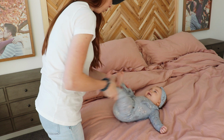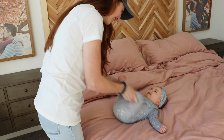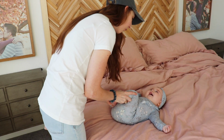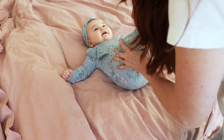Okay, so my go-to thing when dealing with an upset tummy is definitely bicycles. I just lift little Collins' legs up and put them in a bicycle motion, and it seems to help adjust the digestive system and get things moving along. The second thing that goes with that is rocking her little legs back and forth from right to left, right to left. That also is really, really helpful with relieving gas pains and tummy issues.